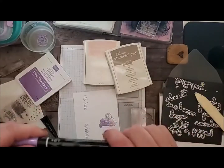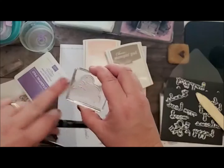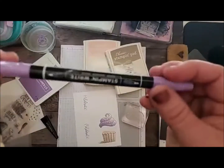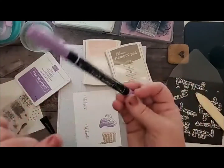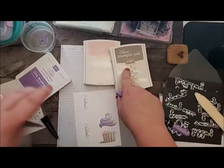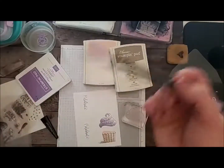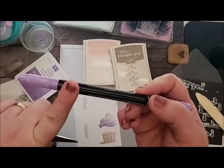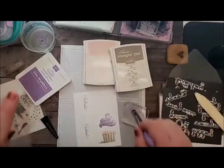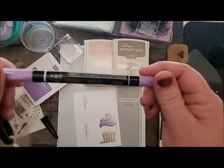The Stampin' Blends alcohol markers do not go good onto your red rubber or the photopolymer. But the markers are the same ink, so you can actually refill these with the same ink refiller that you do with your classic ink pads. So they are water soluble. So they're okay on your pad, on your stamps, your photopolymer and your red rubber. So you can use your write markers, which is awesome.